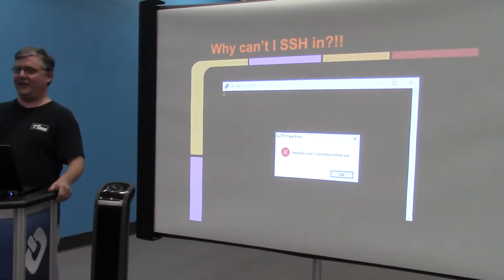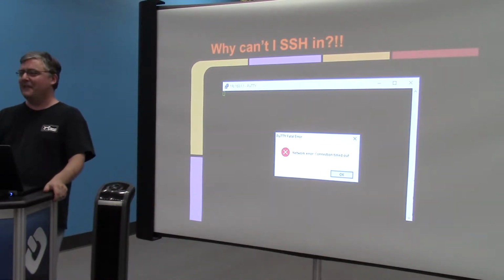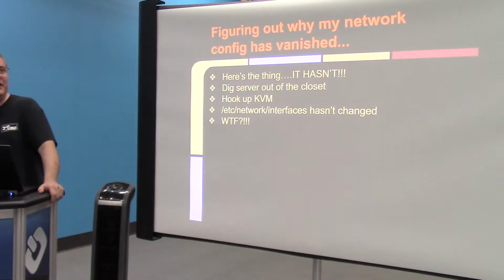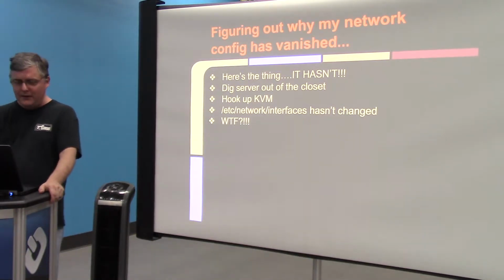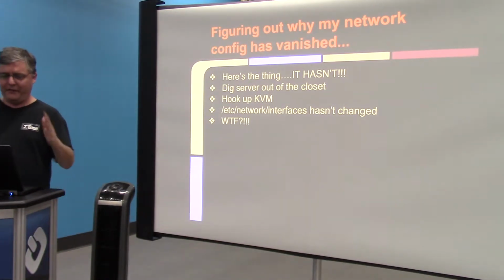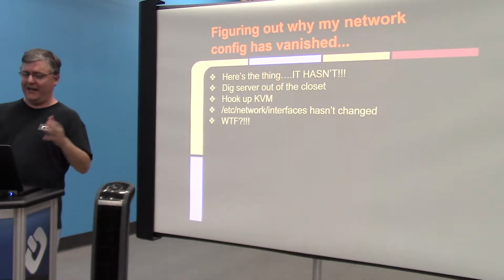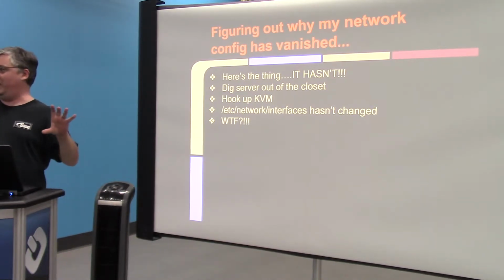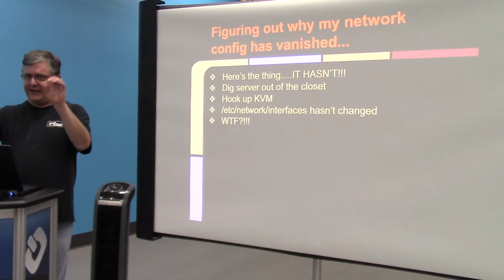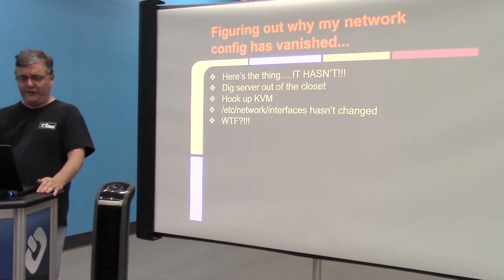So why can't I SSH in? This is a standard error message if the host on the other end is down. So I get home and I pull the box out of the closet, plug it into my KVM, fire it up, and I'm trying to figure out why my network config has vanished. Well, it hasn't. Everything's parked as it should be, as up until 18.04, in /etc/network/interfaces. That's where all your interface information is: eth0, here's the IP address, here's your default gateway, here's your subnet mask, here's your DNS servers. It's all still there, so that hasn't changed.